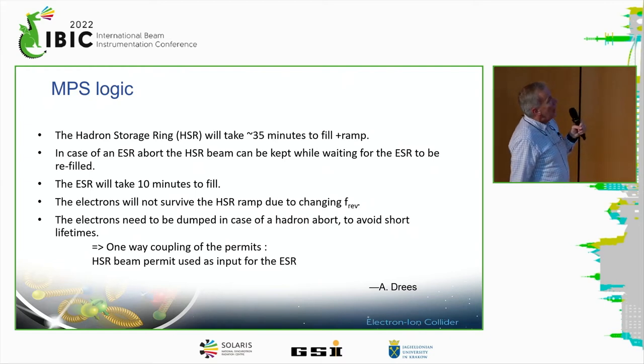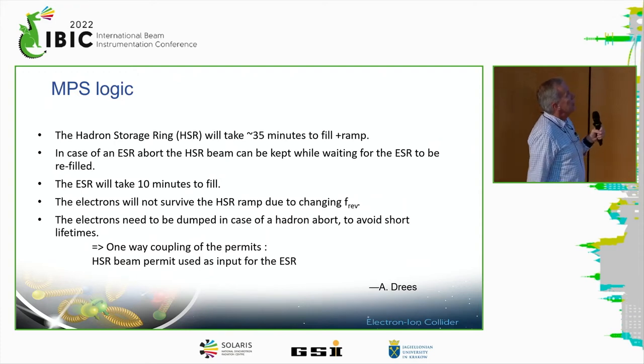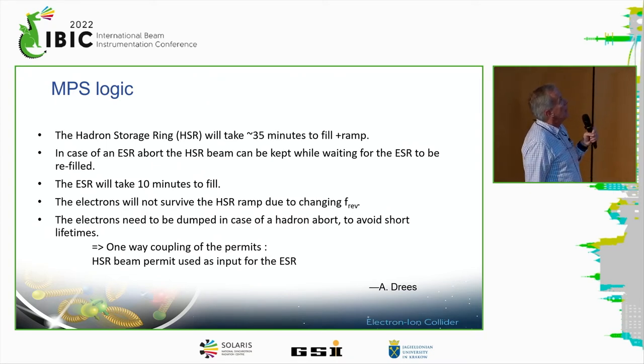As far as how they actually have to run the machine, the hadron storage ring takes 35 minutes to fill. In the case of an electron storage ring abort, they can keep the hadron beam. However, the reverse isn't true. If they lose the hadron beam, the electron beam has to be dumped, because the electrons can't survive the hadron beam ramp due to the changing revolution frequency. So it's important that they do that carefully.